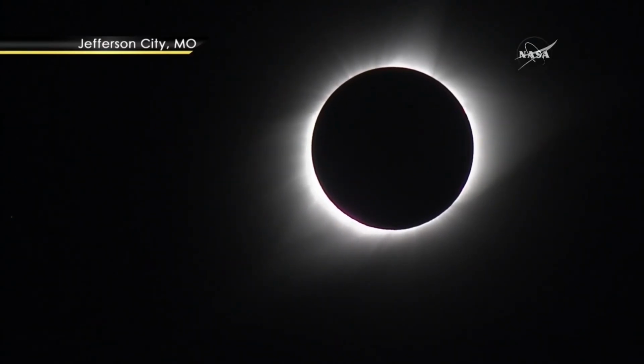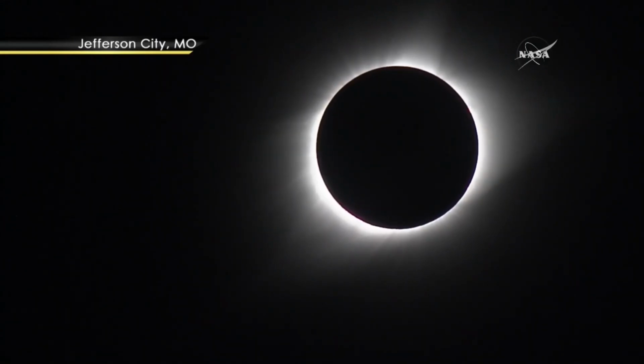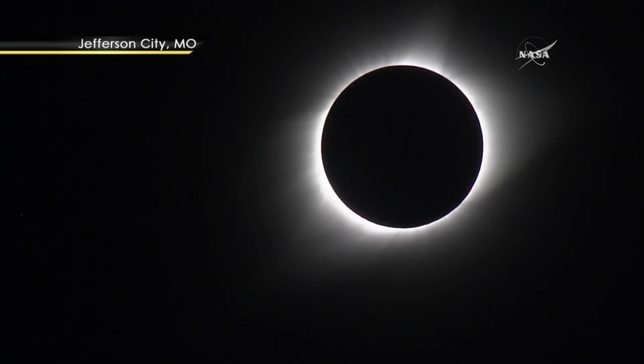You can actually see the corona a little bit even through the clouds. That is incredible. Now, Dr. Cavande, you've been in space. You've seen numerous sunrises and sunsets from the space shuttle. How does this event compare?